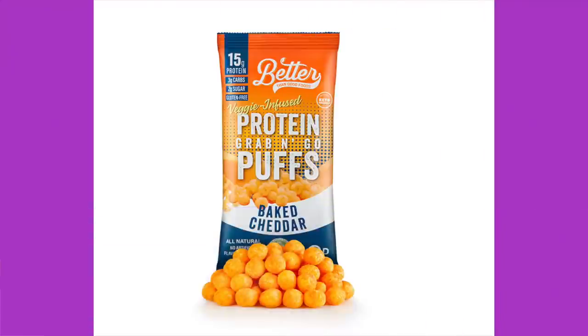$3.75. Better than good. Protein grab and go puffs baked cheddar. Now we've had their cereal. The cereals with them have been hit or miss. Some have been really good and some have been really bad. The fruity one, yeah, the cocoa one was not as good.